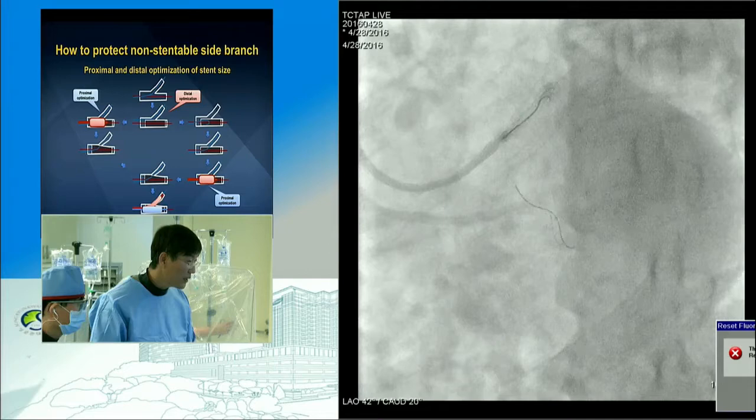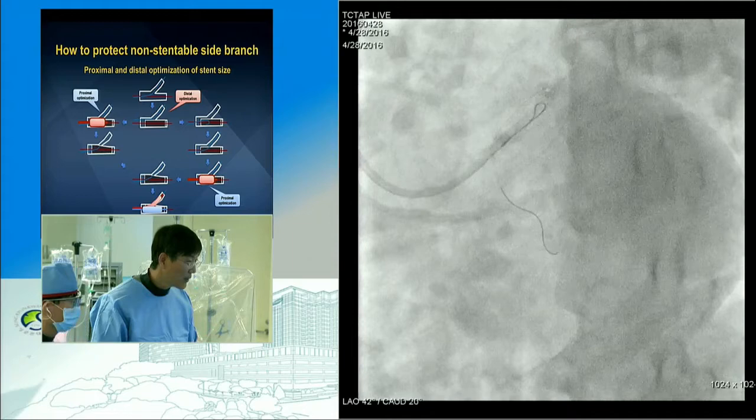I'm sure this is inside of main stenting. So I'm in a hurry.